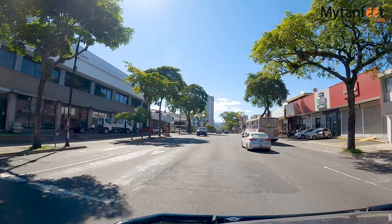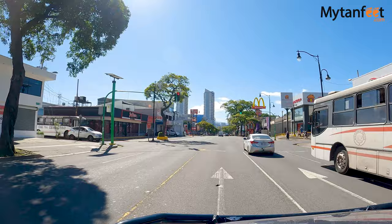We took this video in the early morning on a Saturday, so there weren't many cars, but on a normal day during rush hour, this road is completely full.